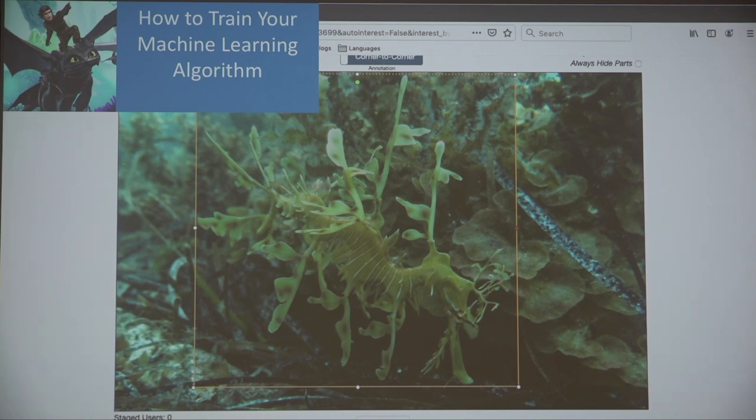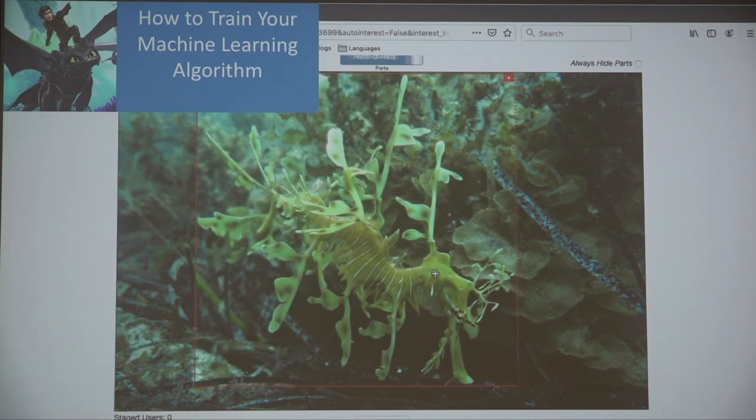Training has been going very well, and the algorithm currently finds sea dragon bodies and heads with 92% accuracy, classifies species with 84% accuracy, and factors in different viewpoints, like the top right or the bottom right, with 94% accuracy, which in the world of AI is really good.